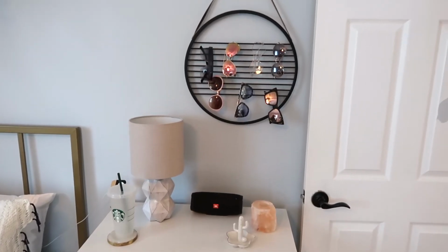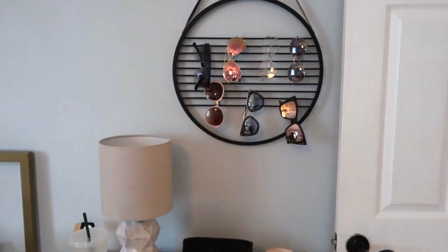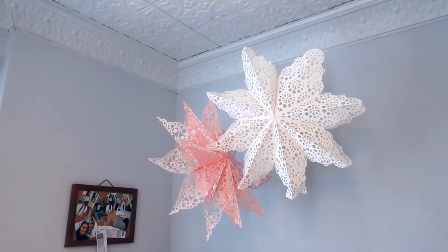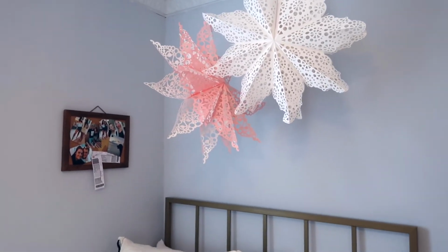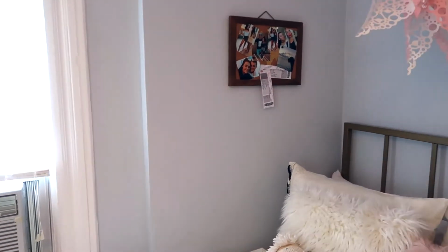And then up here I have all of my sunglasses on display. And as for one of my most asked questions on where I got these from, these would be from Urban Outfitters. You can get them for like $10 a piece. I have this little cork board with some pictures.